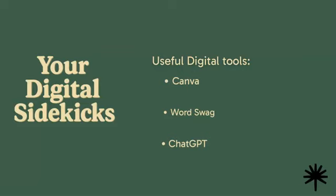When you combine these tools, you unlock a serious power-up. Canva handles the visuals, WordSwag handles fast text styling, and ChatGPT helps you say the right thing. And together, they help you move smarter, faster, and with way more confidence. So use your sidekicks. The tech is here to help you look pro without the pressure.